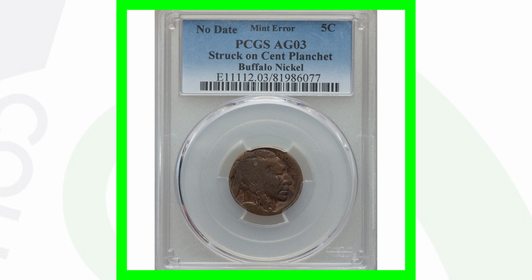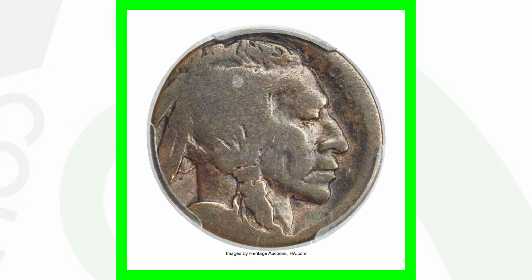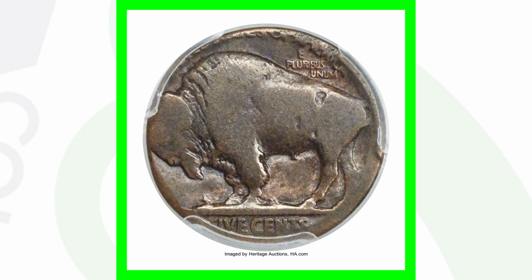And then here's a no-dated Buffalo nickel where the Buffalo nickel design was struck onto a 1-cent planchet. That's why the coin sold for over $1,700. It is super worn down. It is only graded at a 3, very, very low on the coin grading scale, which means it's in very poor condition. But this is a very rare mint error. You have a Buffalo nickel design struck onto a Lincoln cent planchet, and that's why the coin sold for over $1,700.